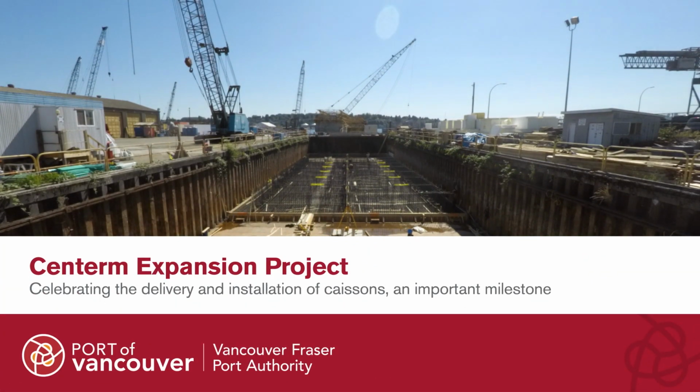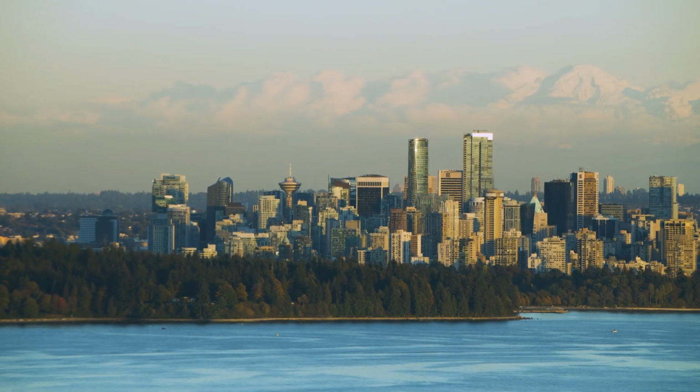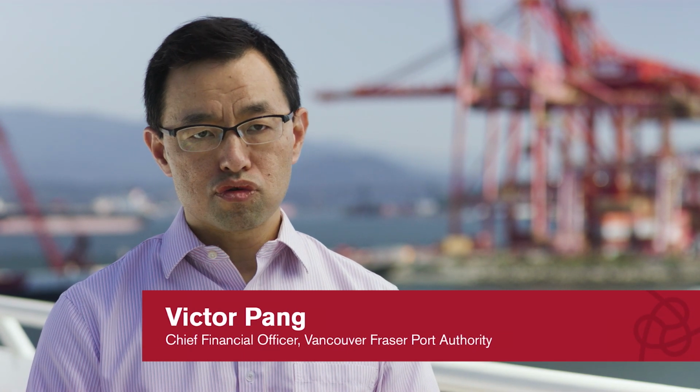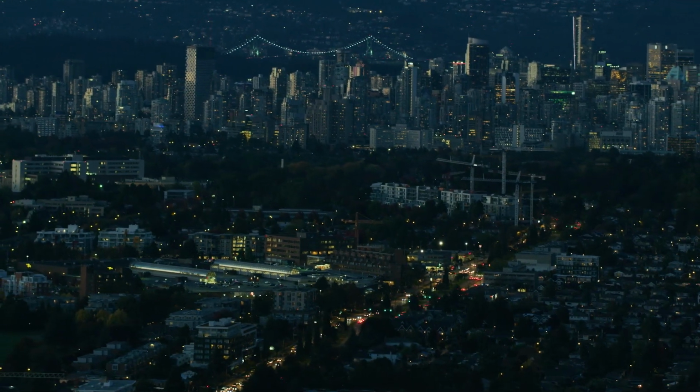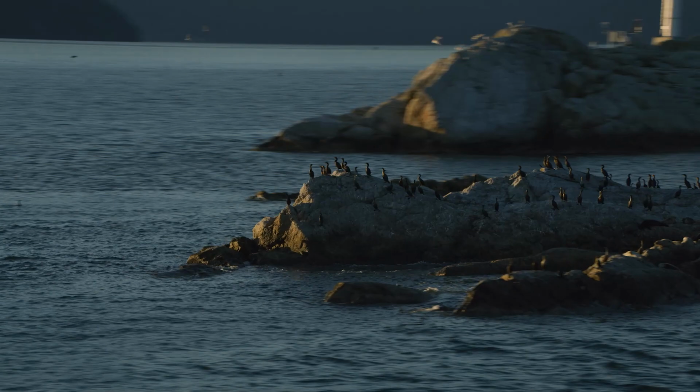The Vancouver Fraser Port Authority is a port authority under the Canada Marine Act. We're essentially responsible for facilitating Canada's trade through this region of the country. As a port authority, our mandate is to grow Canada through trade activities. We do that to enable the Canadian economy while we protect the environment and consider the impacts of that trade activity on the local communities that surround the port.